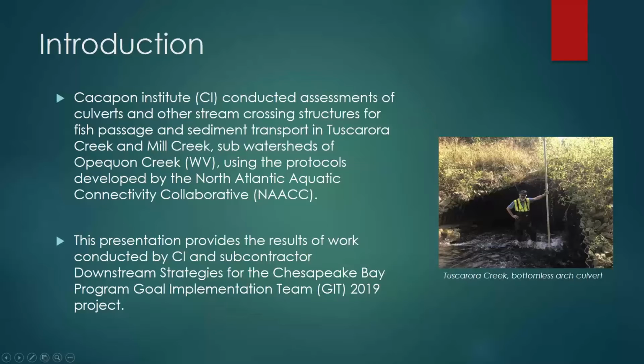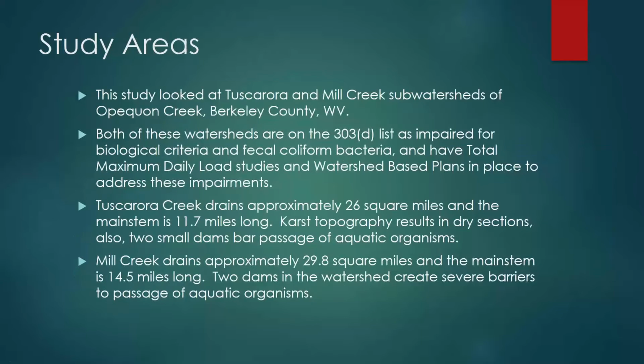The study areas, as mentioned, were Tuscarora and Mill Creek of Opequon. These are in Berkeley County of West Virginia. Both of these are on the 303(d) list as impaired for biological criteria and fecal coliform bacteria, and have total maximum daily load studies and watershed-based plans in place to address these impairments.